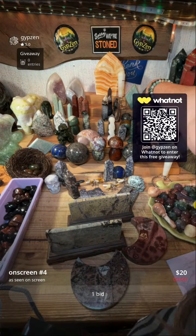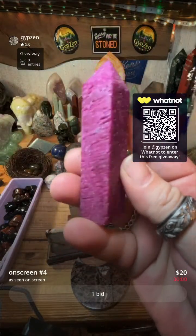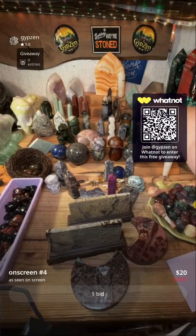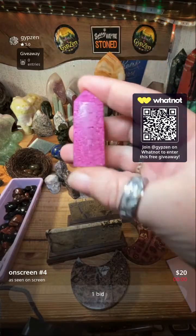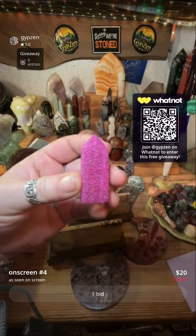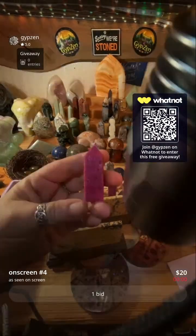These are honeycomb ruby. I've got two of these left. The bigger one is $9, and the smaller one is 5. Aren't they pretty? Honeycomb ruby. So it's got that ruby pink glow.